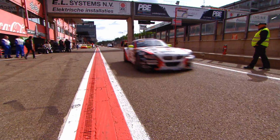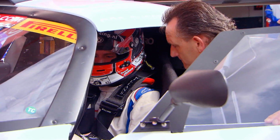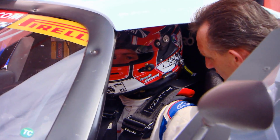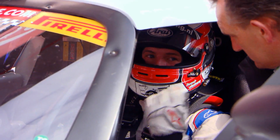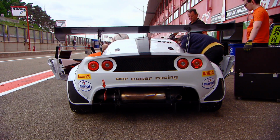The car with the lightest weight in Supersport is the Lotus Exige. Here's Huub Del Noise. The lightweight British sports car has not escaped the new weight regs though, and it has to add a whopping 50 kilos, which will certainly affect the handling of the car, as Huub explains.